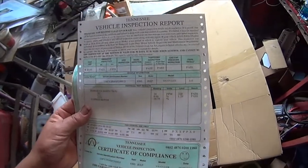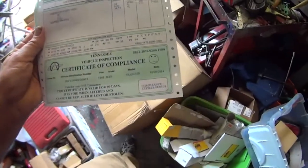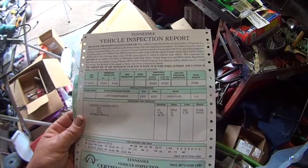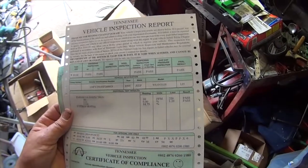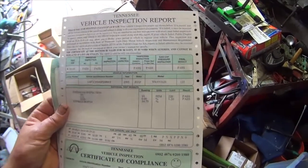Alright, guess what this is? This is the vehicle inspection emissions control testing, which says it passed. And here's the sad thing, Jennifer took it down there and got it tested, and the check engine light was on. It's supposed to be an automatic fail, and they passed it anyway.